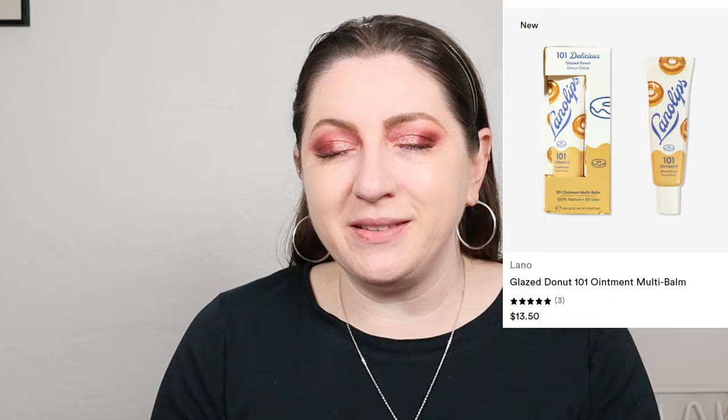I wanna try on the Lanolips. I should have thrown this on earlier when I first started the primer, but I didn't. This is the Glazed Donut one. I have tested this. This was like the first thing I pulled out of the box to try when it got here. And spoiler alert, it doesn't taste like a glazed donut. What it tastes like is a maple donut. If you guys like maple donuts, this will take you straight to the donut shop.